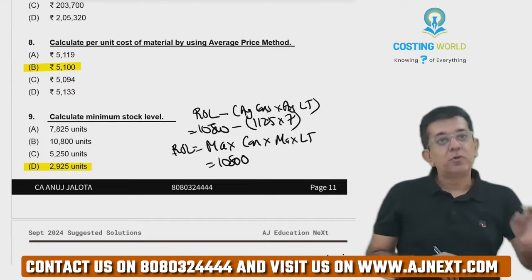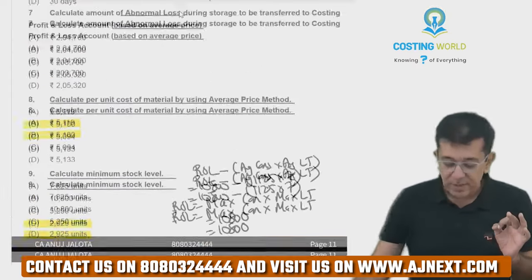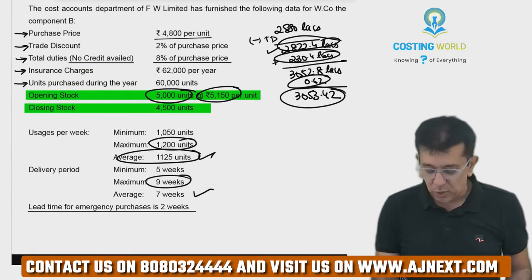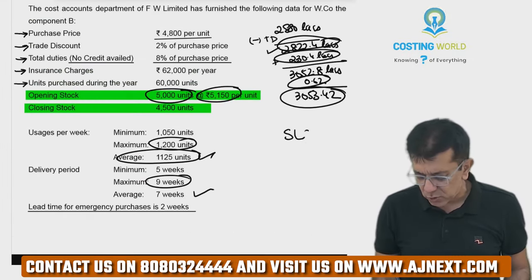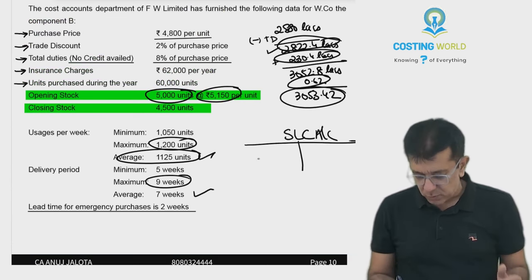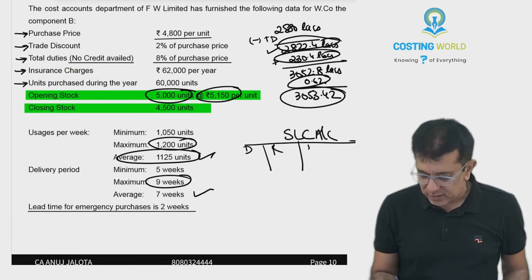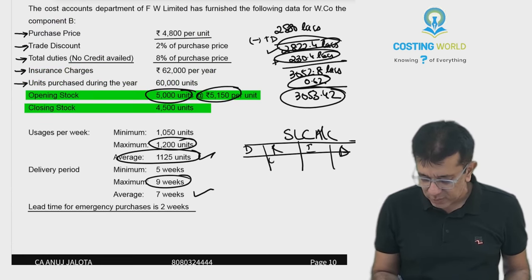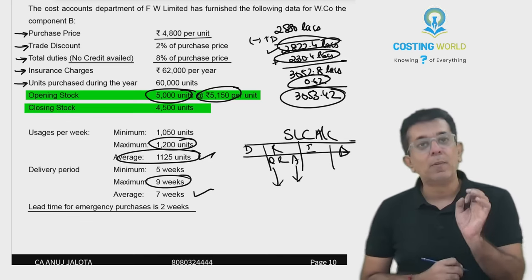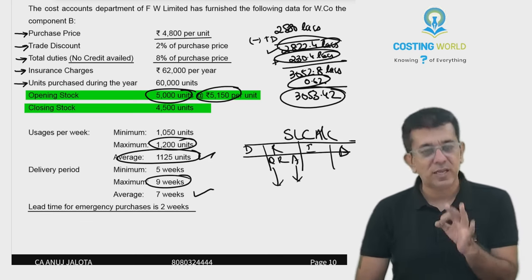Now, one thing, for those people who do not know this funda: whenever you purchase the raw materials, raw material is also called your stores. You make an account like this. Most of you will know this: date, receipts, issues and balance. In that you will have quantity, rate, amount. What do you mean by amount? Amount means total cost that you will incur for materials.